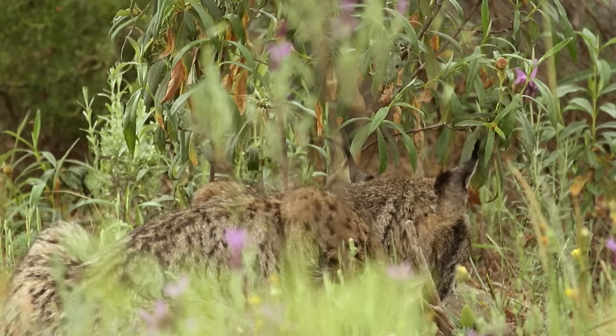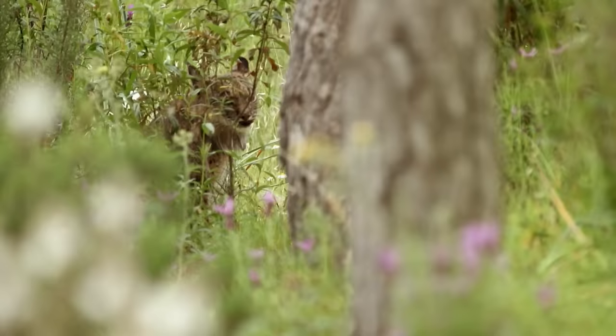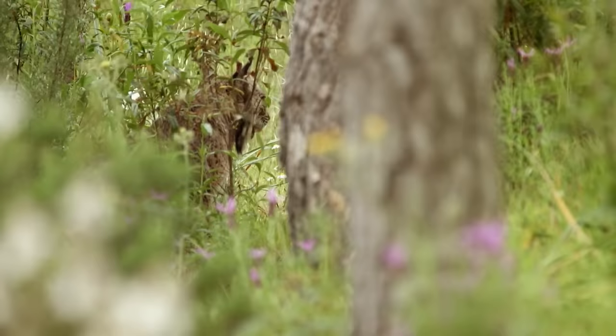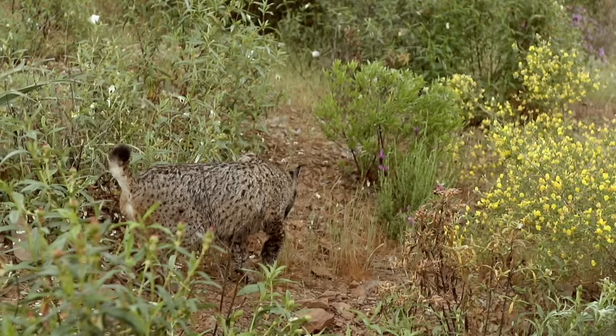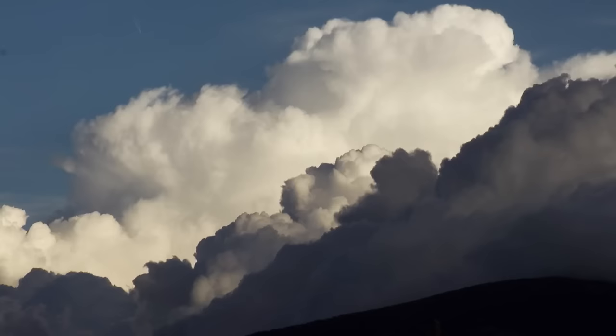Smaller than the Eurasian lynx, the Iberian lynx is the clearest example of a species that has adapted to the Mediterranean forest. After being isolated during the glacial periods, the lynx split into the two European species that we know today. At just 15 kilograms, the Iberian lynx weighs only half as much as its cousin, the better-known Eurasian lynx. Its smaller size and shorter fur allow it to withstand the hot summers of southern Europe. But even if the summers are hot, the rain does put in an appearance every now and then.